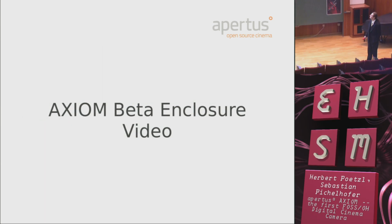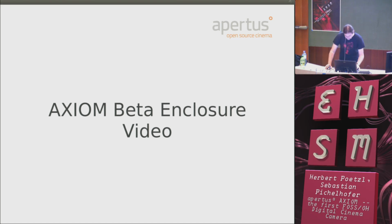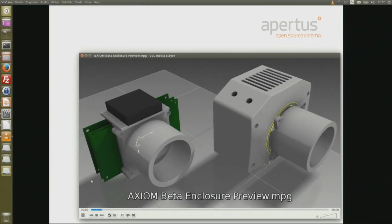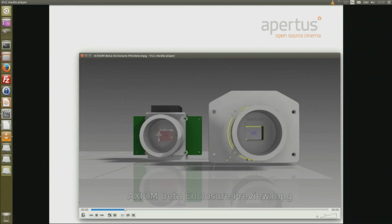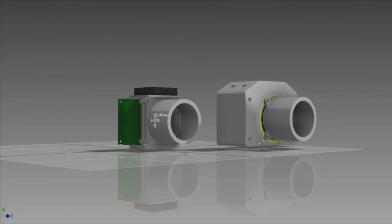Just a quick view first at what the beta could look like. I prepared a video of that as well. This is currently in the CAD modeling software. On the left, you see kind of the innards of the camera, where you have the green PCB stack that you can see later from the side a little bit better. Then you have a lens mount attached to that. This is kind of what we call the skeleton version, because you don't need an outer enclosure if you just want to use it in the lab or in an industrial application environment. So that will definitely be the hacker version.